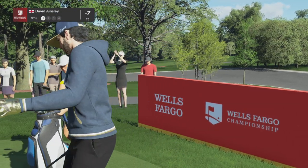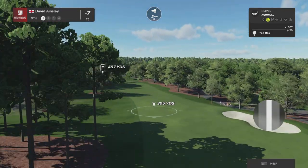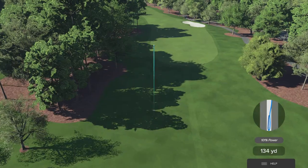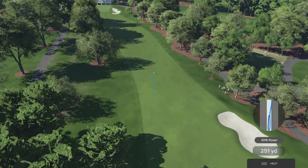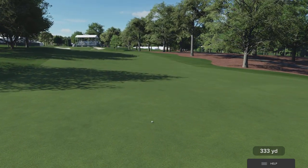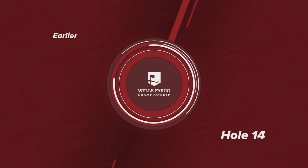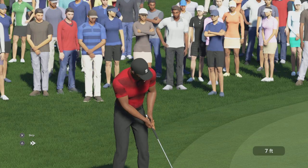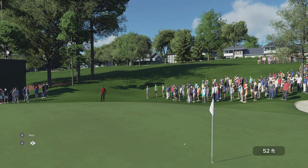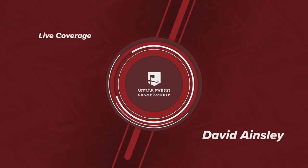Welcome to the tee of a par 4. Looks like they got all of that one. That's on a good line. There's been so much great golf played here today. Why don't we head back to the 14th for this wonderful shot? This was his fourth shot. Wonderful shot by Tiger. Brilliant touch.